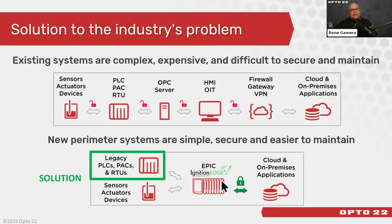So here you have the Epic. Just using this unit, I'll show you an example of how it connects to a cloud application directly from my home office in Las Vegas. This Epic, and we'll use this same one in this diagram, is communicating to that cloud application, but also talking to different energy management units, PLCs, and sensors.